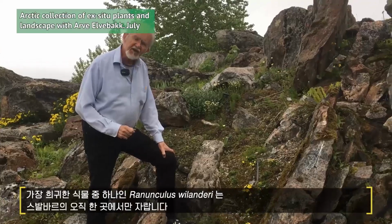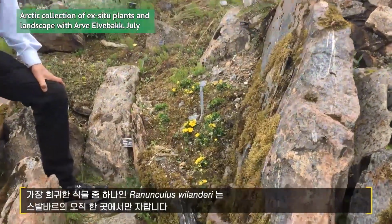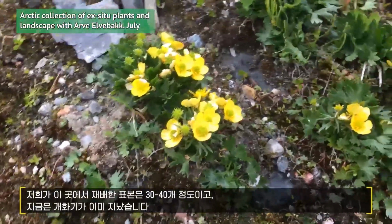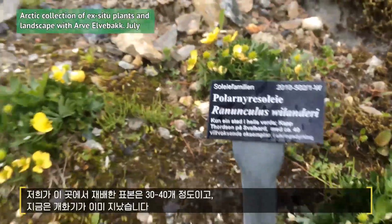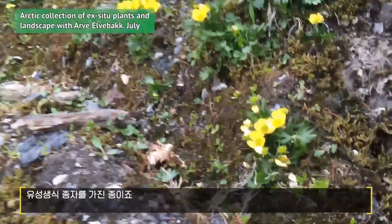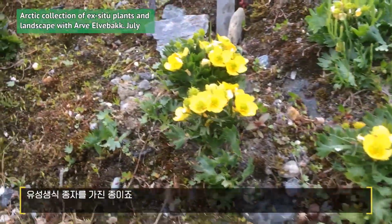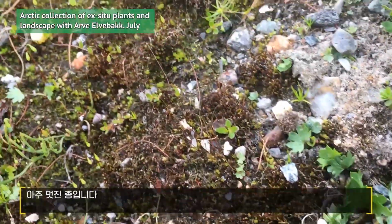One of our rarest plants is Ranunculus willanderii, which grows in a single place in Svalbard, and it was known from 30 or 40 specimens. We cultivate it here. It is a little bit past peak flowering now already, and it's a species which has asexual reproduction. Seeds self-germinate here. It's a wonderful species.